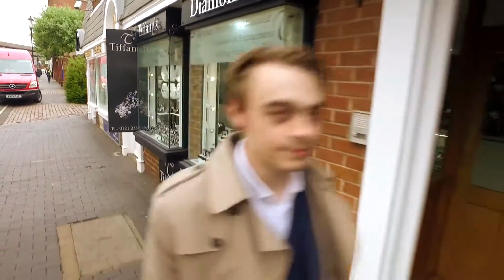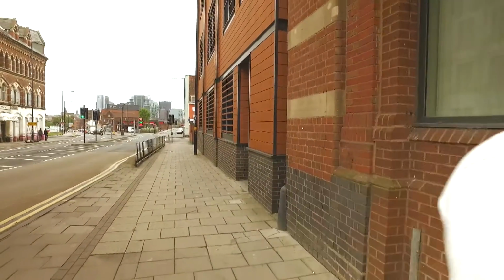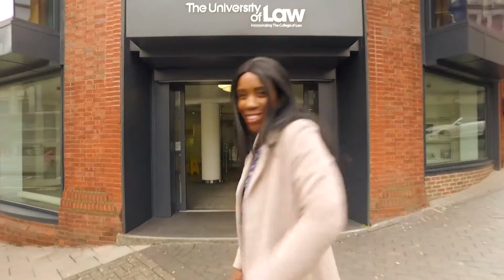The centre is located in the Jewellery Quarter part of the city, and it's just a walk away from the centre of the second largest city in the UK. Let's now take you on a tour of the centre. Come on.